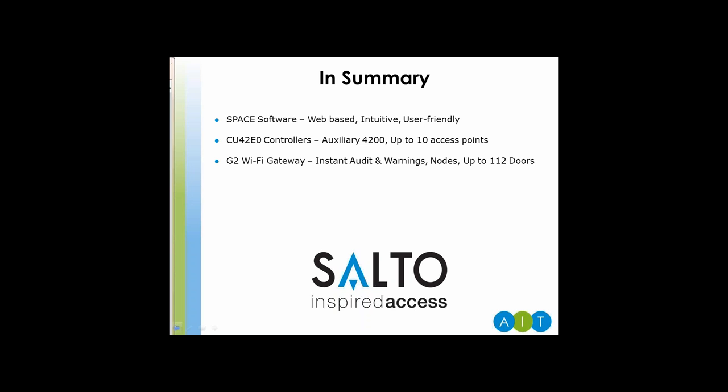The same is so for the new G2 gateways, so that you get that instant audit and warnings from e-handles. But the ability to use separate nodes means that, again, that single point reporting back to the server can give you control of up to 112 e-handle doors.